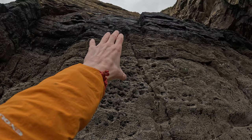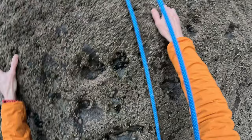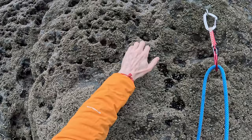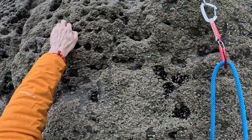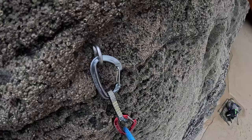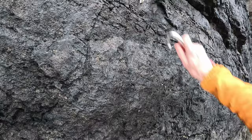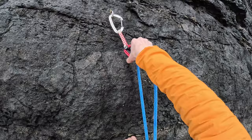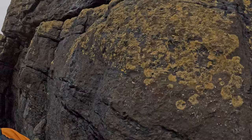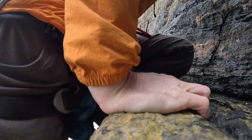Amazing. Here's the first tricky bit. This is terrible. Come on, Barnacle, show me the way. Oh, that's just a rock pool. Yeah. No, I love the climbing wall, but shockingly, I love doing this even more. Still wet. Kim said that yellow bit does look dry. Lovely.